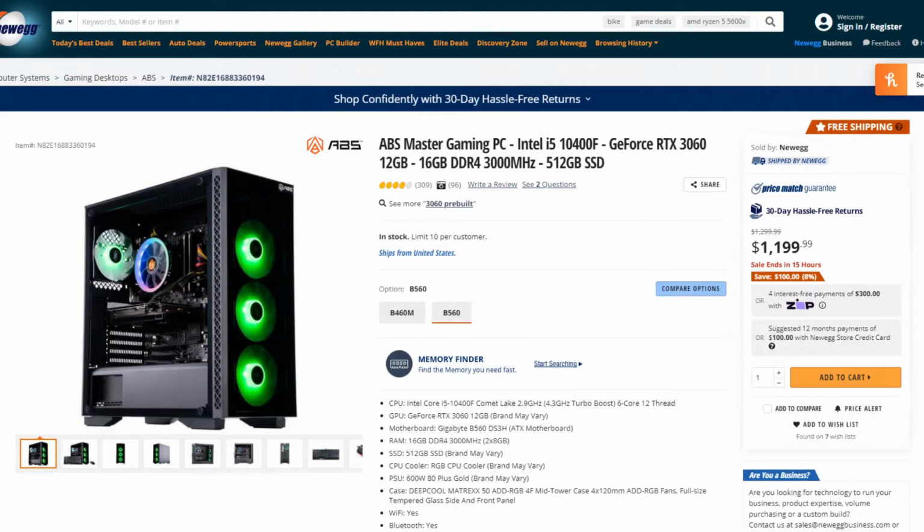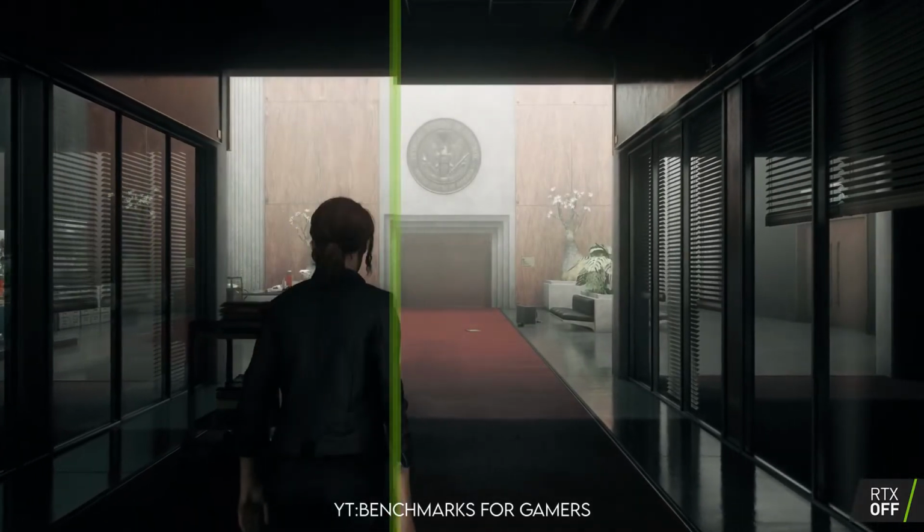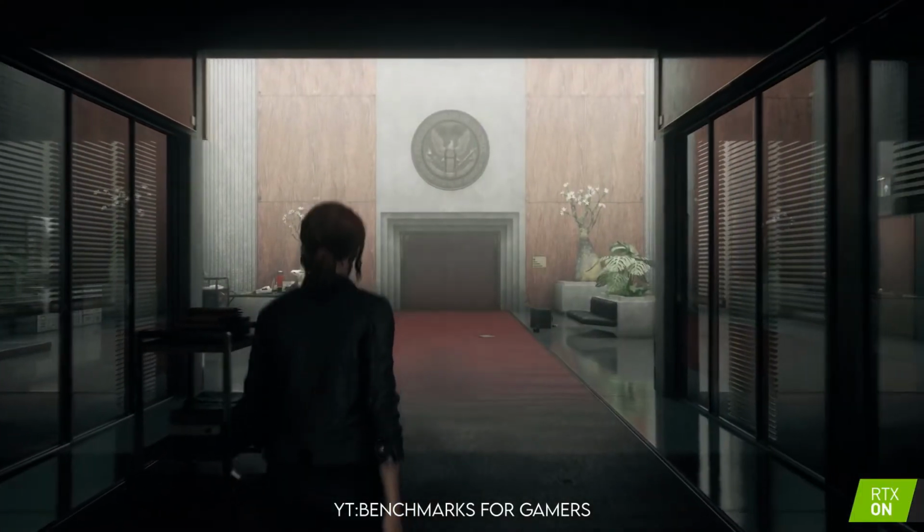The next one on the list is the ABS Master Gaming PC. This one has the i5-10400F, which is the same CPU as the last PC, but it has the RTX 3060 and 16GB of RAM. So here you won't need to upgrade the RAM, which is great. It comes in dual channel, so that's something to keep in mind. And you have the RTX 3060, which is way better than the 1660 Super. It performs really similar to the RTX 2060 Super, just a little bit better. And you get a feature that you don't get in the 1660 Super, which is ray tracing.